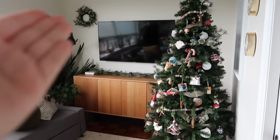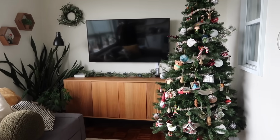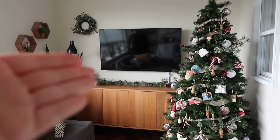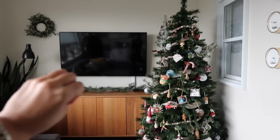So like I said, I want to bring the white houses over here to my living room because I think they'll just pop here during the day, especially at night when they're glowing. The wooden houses would work here too, but I just think we could use a little pop. There's a little bit of white on the tree, so kind of just like da da.